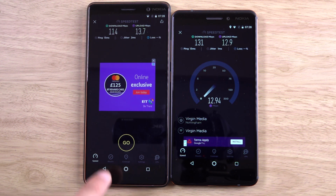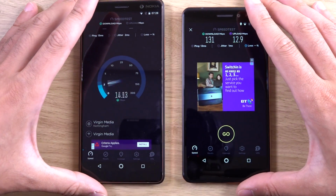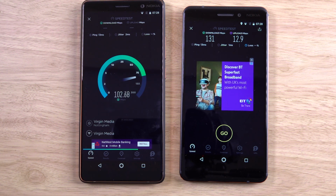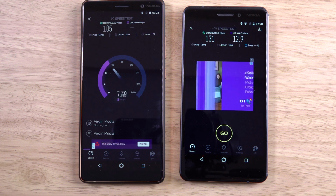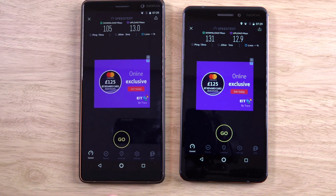But you can see, let's just give the 7 Plus another chance here, because that is a weird score. I don't understand that. So that is very weird. Snapdragon 660 gets worse score here than the 630. So while you will gain in terms of the performance, you'll lose in terms of your Wi-Fi speed, unfortunately. Well, it is what it is.